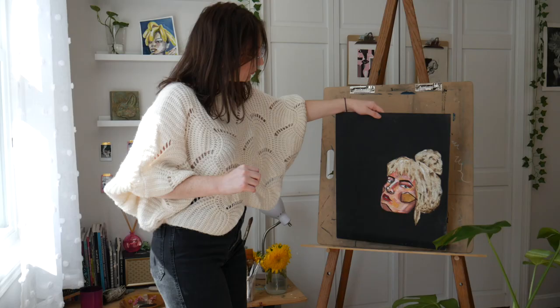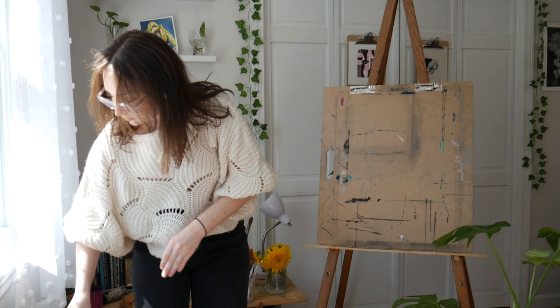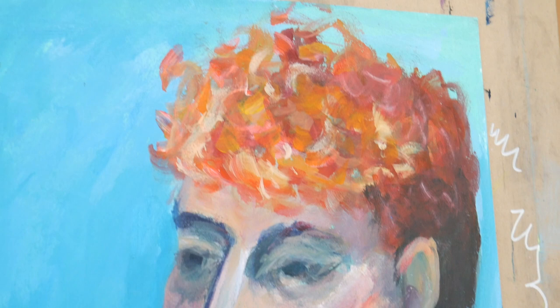So if you're a beginner painter or drawer or whatever, don't get discouraged, because you will get better. It's just going to take time like anything else. Practice makes perfect.